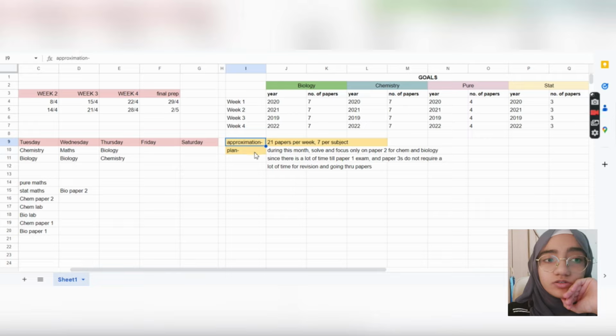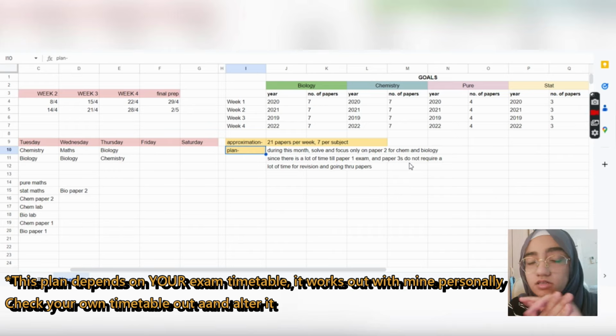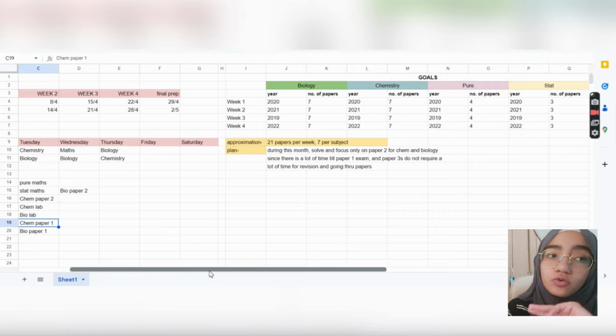But let's get into this later. Let's just look at the plan first, because this also depends on the plan. So the plan is during this month, solve and focus only on paper 2 for chemistry and biology. Biology, chemistry, physics, the sciences of AS, they are 3 papers. Paper 1 is MCQs, paper 3 is lab, and paper 2 is the most important one, which is the theory paper.